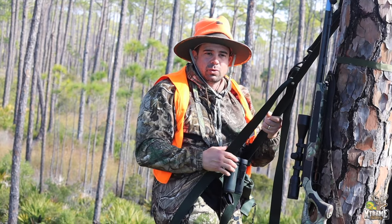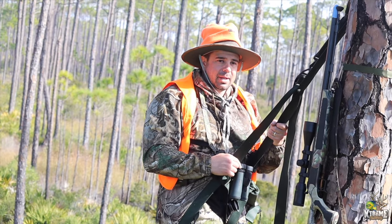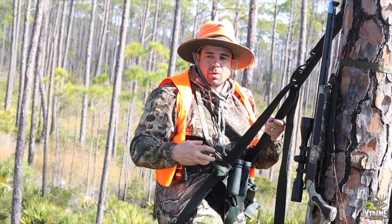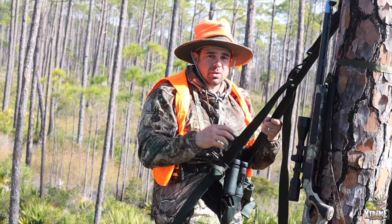I know tomorrow they're talking about 20 mile an hour winds, but I'm pretty sure we're just gonna make it happen and come tomorrow too. So fingers crossed. We just had a heavy rain. Hopefully that'll get them out of their bed and moving around. I know I saw a lot of fresh tracks on the way in.